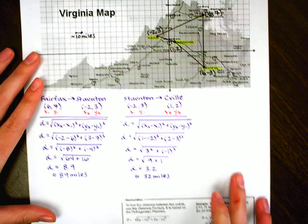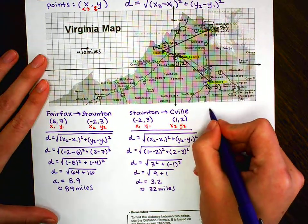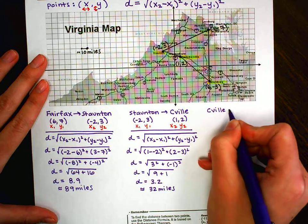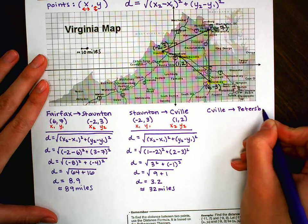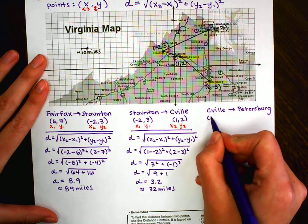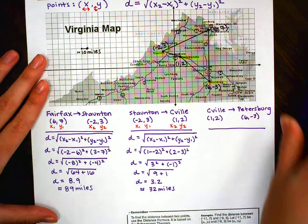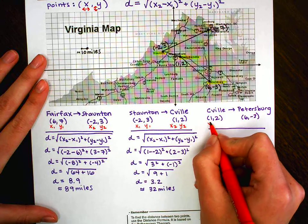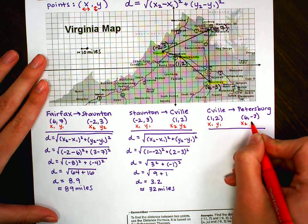Okay, so now I've spent the night in Charlottesville. I need to go to my wedding in Petersburg. So I'm going from Seville to Petersburg. Charlottesville is at 1,2. Petersburg is at 6, -3. This is my first point. This is my second point.